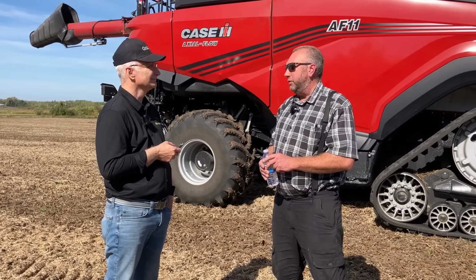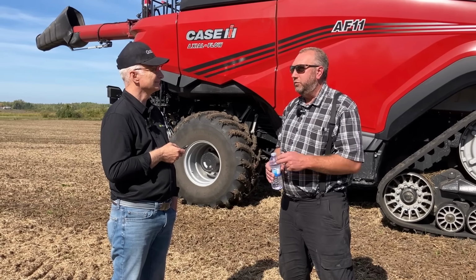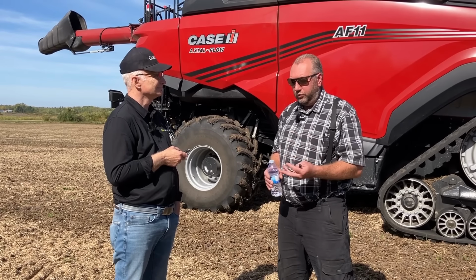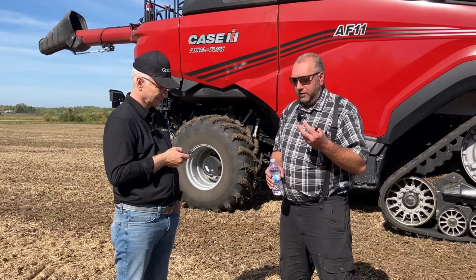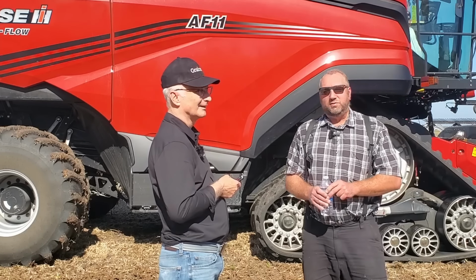We're very happy. We're very happy so far. So we probably got about 250 hours on it now. We did a winter wheat, we did hard wheat, we did canola, and now we're switched over to soybeans. It's a very impressive machine. No two ways about it.